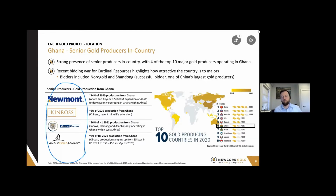And if we look at 2021, it was also very busy from a merger and acquisition perspective. You had Shandong and Nord Gold competing to buy Cardinal Resources, which sits up in the northern part of Ghana, and Shandong ended up winning that bid. We've had Asante Gold buy Resolute's Bibiani asset, and if you follow the news flow on Bibiani, which sits about 75 kilometers to the north of us, you'll see that they're looking to fast track that back into production.